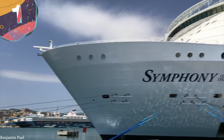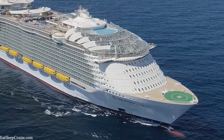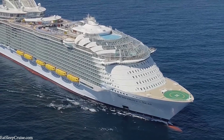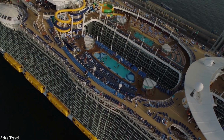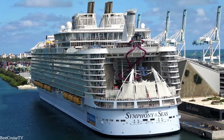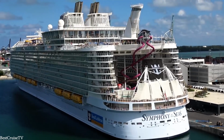Number 1. Symphony of the Seas. The Symphony of the Seas, which is operated by Royal Caribbean Cruises, is the largest cruise ship in the world, with a gross tonnage of 228,000. It's the 4th of the company's Oasis-class vessels, each of which is bigger than any other cruise ship in the world, and it first set sail in 2018.